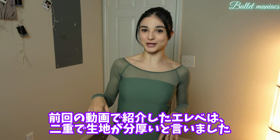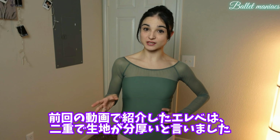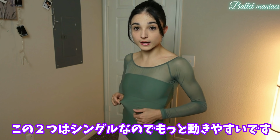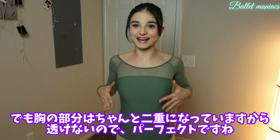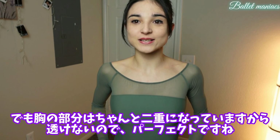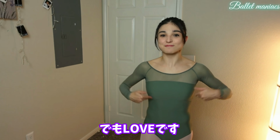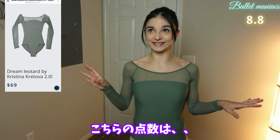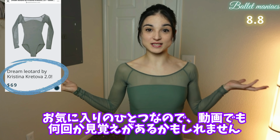In my previous leotard review video, I also got some leotards from Eleve, and I remember that I mentioned they were pretty thick because they had the double layer. These ones, both of them, are single layered, which makes it a little bit more comfortable to dance in, but they have the double lining in the chest area, so nothing is too exposed. So I think it's the perfect combination. The size is a little bit too big for me, but I love it. I would probably rate this leotard an 8 and a half, not quite 9 because of the sizing, but it truly is one of my favorites.